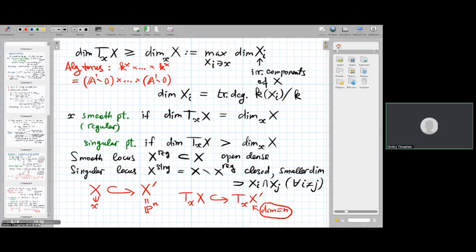Well, I'm not asking this. I'm asking why the quotient of an algebraic torus is also a torus. How can we prove that? Do we use the algebraic closedness of K?